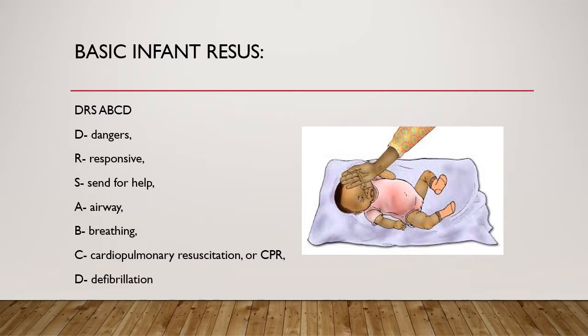CPR. If your baby's health is worsening and simple first aid treatment does not work to help the situation, then it is important to know CPR to keep your newborn alive until medical assistance arrives. This is easily remembered by the acronym DRS ABCD. This stands for Danger, Response, Send for Help, Airways, Breathing, Cardiopulmonary Resuscitation, and lastly, Defibrillation. And this can help save your baby's life.